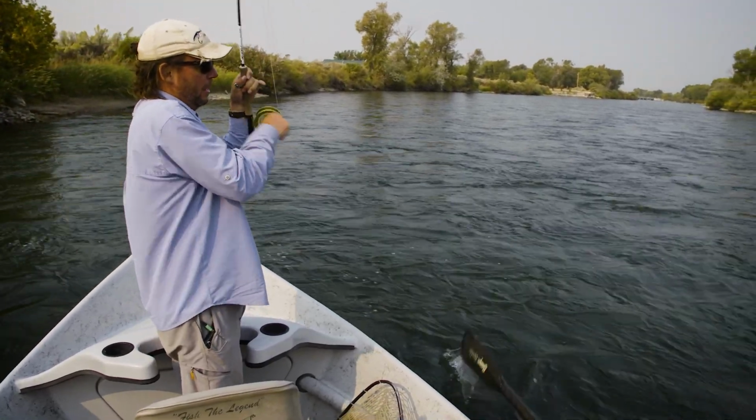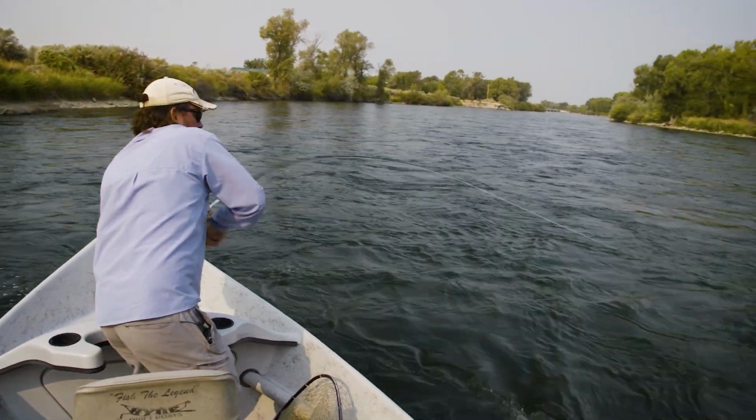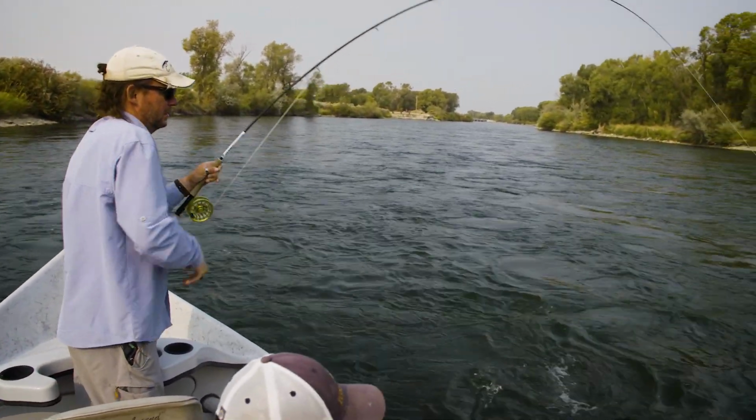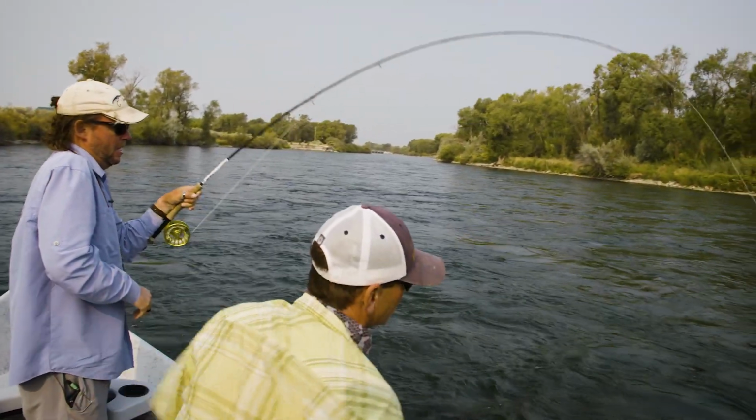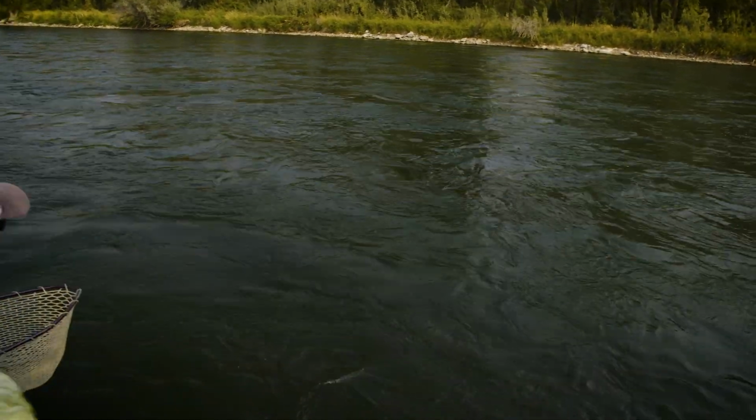Yep. I'm going to kind of come with you. You let me know what you need, or I can row away, or you tell me what you need. I got him. Okay. That's a nice fish, Mark. Nice brown trout. Yep. We'll get pictures of this guy for sure.